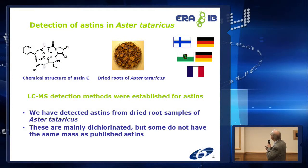Now, these are the aster roots which are used for extracting the astins, and they're also used in Chinese medicine for making tea, and this tea is supposed to have a lot of biological activities, be active against coughs, and not just anti-tumor activity. And what we did was we could detect astins for the first time in fresh plant material. Before that, it has only been detected in these roots, but we could show that it's also present in fresh plant material. And what is very important with these astins for the anti-tumor activity is that they are cyclized and that they contain these 2 chlorine atoms. Without the chlorine atoms, they have no anti-tumor activity, and the linear molecule doesn't have one either.